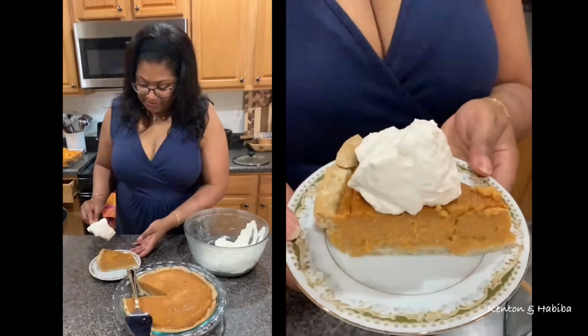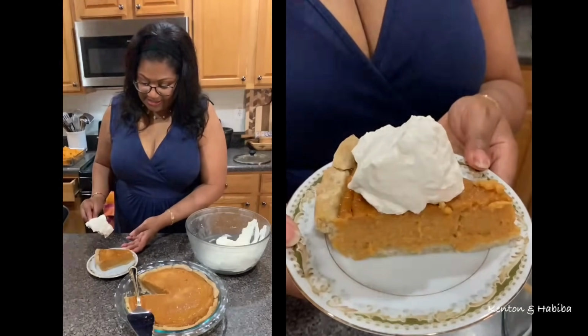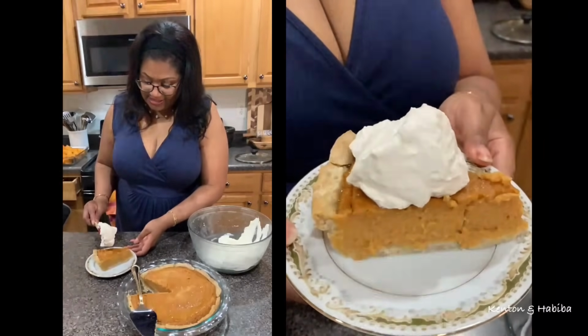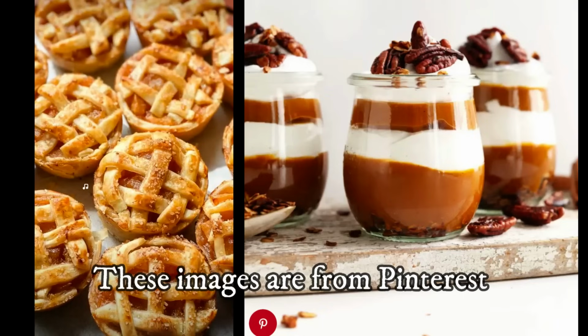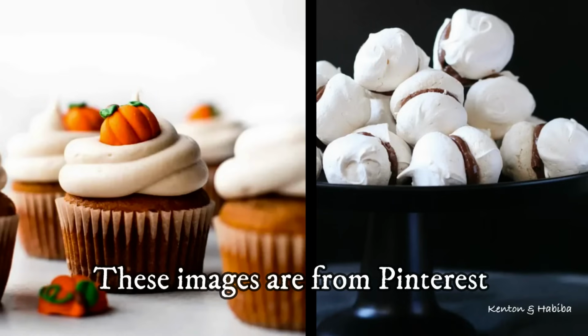Maybe do some miniature pumpkin pie. That would be nice. Or some miniature rum cakes. Ooh, girl, I will definitely have some miniature rum cakes come my Christmas tea party. So look out for that. Also, for the fall or autumn, you can look at Pinterest for some inspiration, like these mini apple pies or shooters or mini donuts, mini caramel apples. So many fun recipes to try out there.